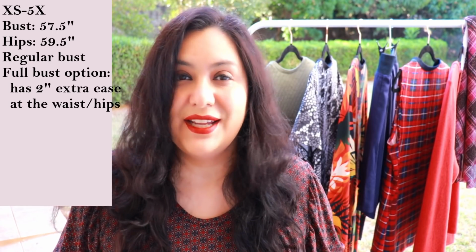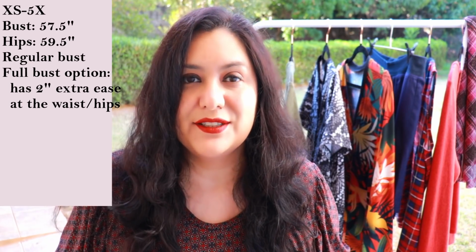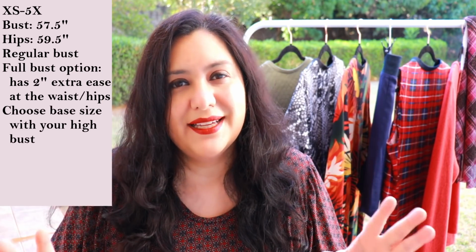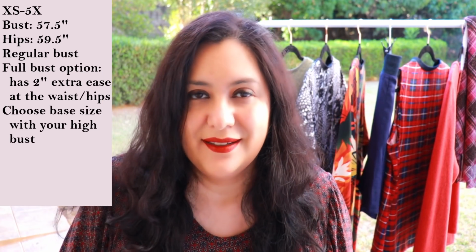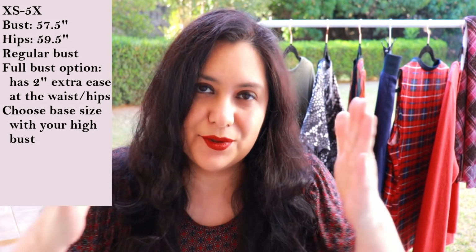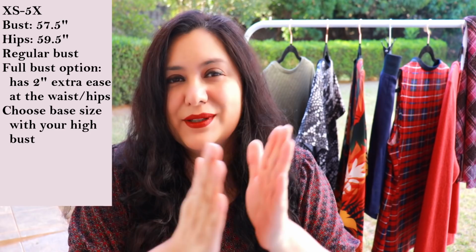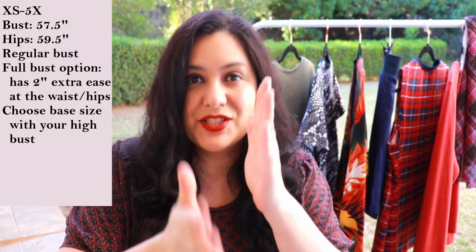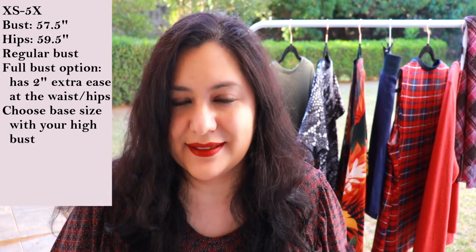This pattern doesn't have negative ease. When you choose your size, look at the body measurements chart to choose your size. And for your base size, always look at the high bust. Find your high bust on your body, measure yourself, find it on the chart, choose that size, and then you can start blending in and out if your waist and your hip size does not match that same size that the high bust does.